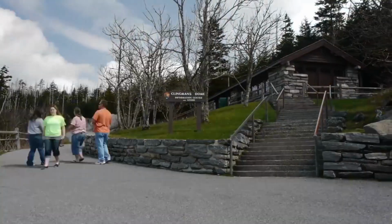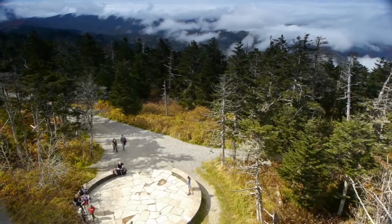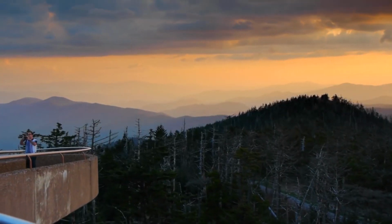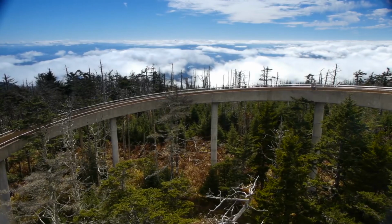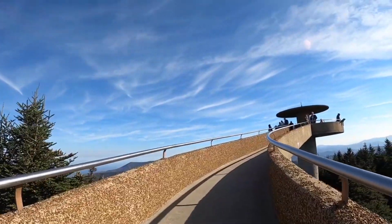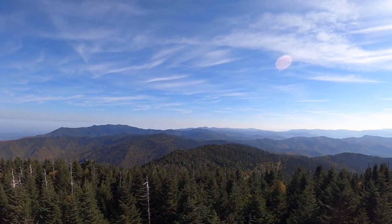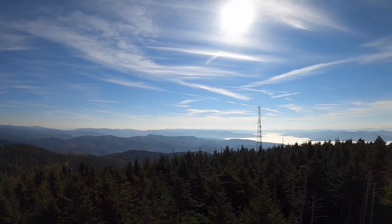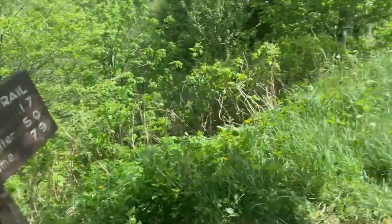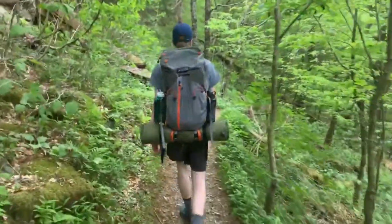Clingman's Dome stands 6,643 feet tall and is the highest point at Great Smoky Mountains National Park and in all of Tennessee. It offers its visitors the chance to get a spectacular 360-degree view of the park at an observation tower that is 54 feet tall. You can see miles upon miles in every direction, allowing you to fully immerse yourself in the breathtaking nature of the park. Additionally, Clingman's Dome offers its visitors the chance to hop on the famous Appalachian Trail. It's simply a must-visit at the park.